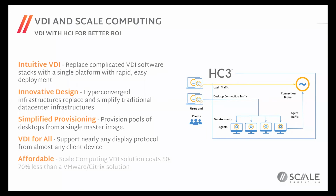One, more affordable than your traditional VDI deployments like Citrix and VMware Horizon, but also just a lot easier. I mean, I've actually gone through the exercise of setting up both of these with my internal team for our demo clusters, and the deployment of the software is so much easier to get a VDI set up and running. And obviously we have experts like myself that can appropriately size the actual underlying infrastructure that you'd run the virtual desktops on.